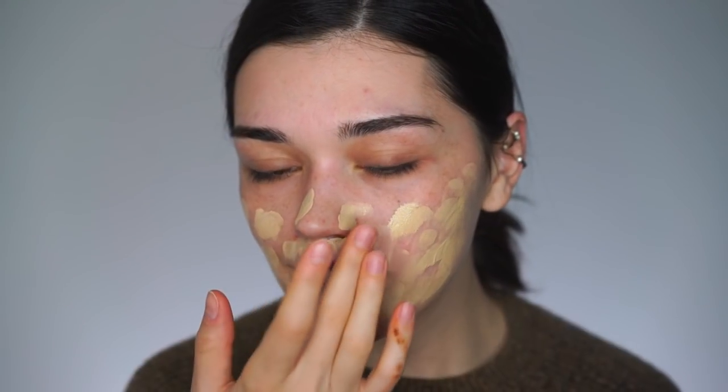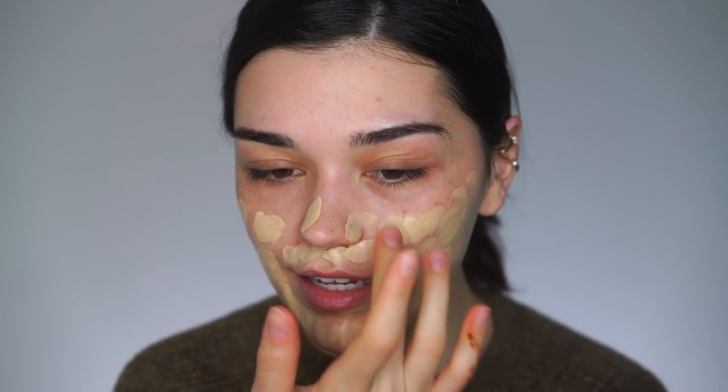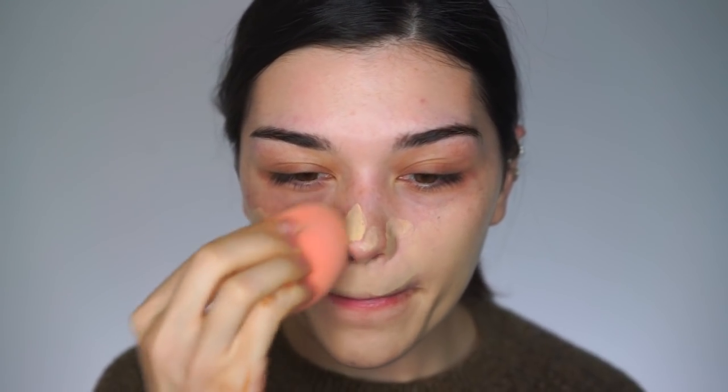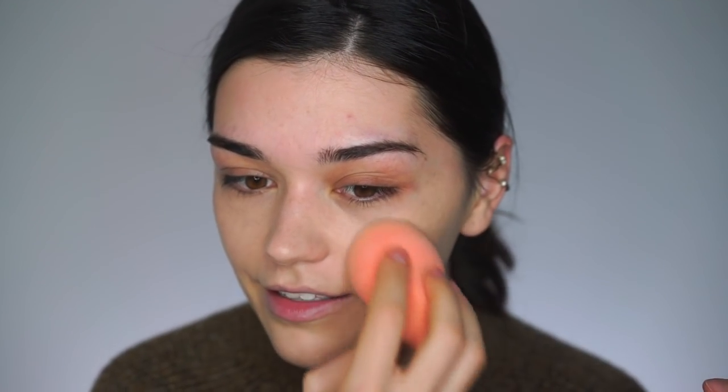It's a yellow based fair shade, and this actually has a really nice faint scent, something flowery. It's very light, but it's really nice. And now I will take my beauty blender and we'll buff this. And this actually has a very good light to medium coverage, which I really like. I think for an everyday makeup this is just perfect.